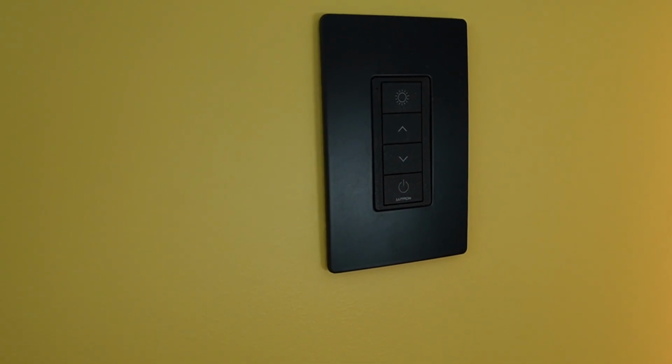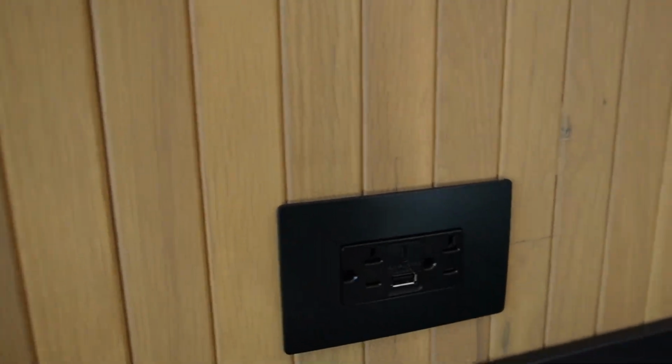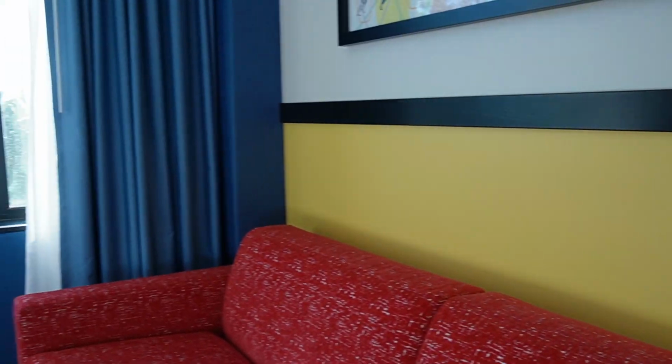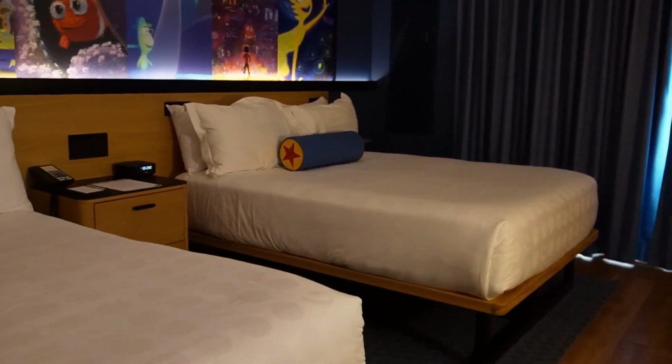All of the lighting here is done by these push button plugs, and you're even going to notice on the plugs they all have a USB-C port now too. I feel like Disney just got on board with putting USB in all of their resorts, and now they're having to go to this, so it's nice to have that USB and USB-C available.